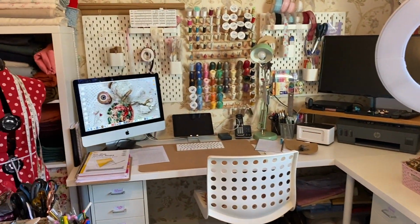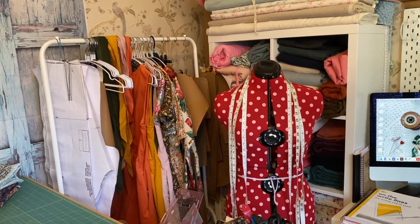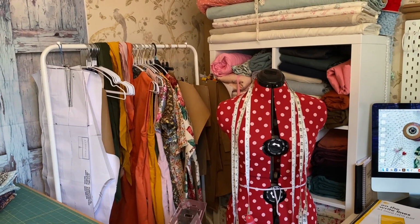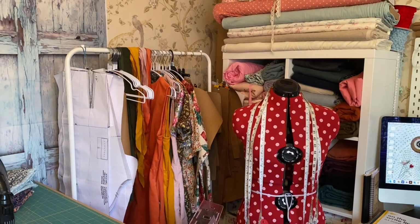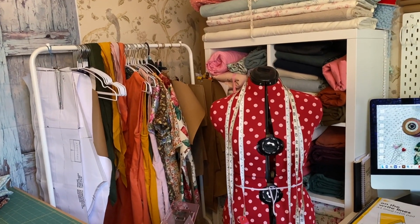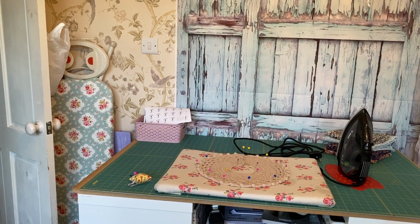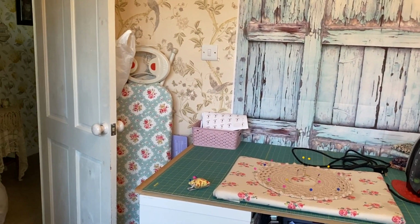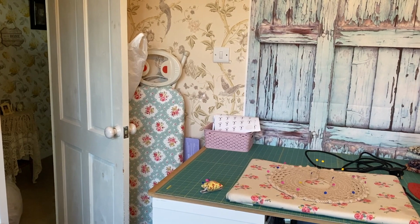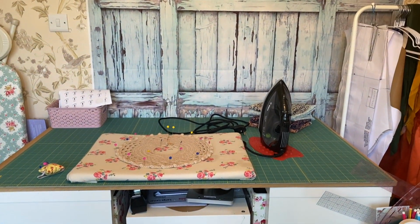There's my TV, there's my computer, my little office area, and then my little clothes rail and my other cupboard with my fabric in the corner, which seems to be fine. I can get access to it if I need, and obviously Mabel. And there you can see my cutting table, which I have chopped that overhang off, so there's no overhang on it now. And there's a view into the hall, and it's much better.